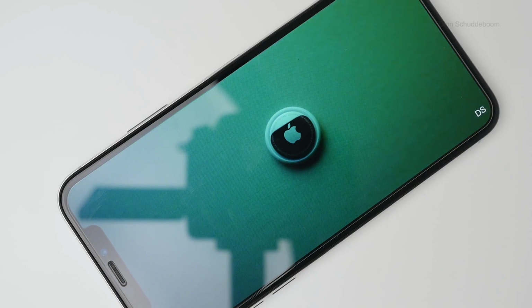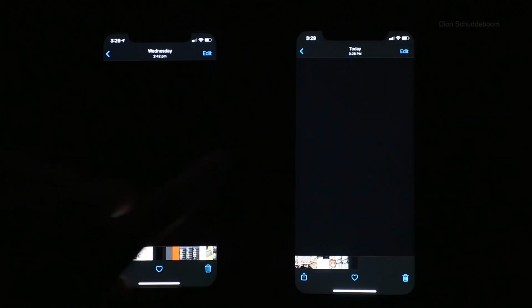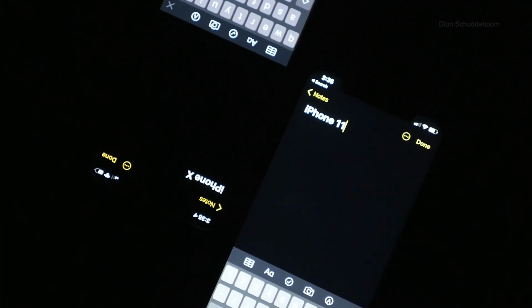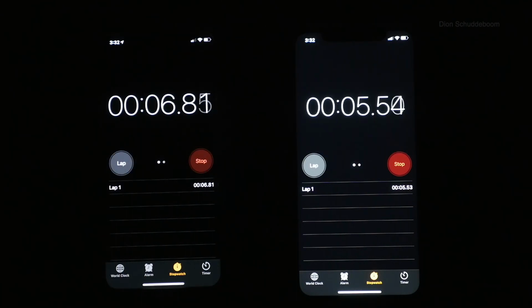Let me demonstrate this. Alright, so what I've done is I found a black wallpaper and loaded it up on both my iPhone X as well as the 11. As you can see already, there's a clear difference between the two. Now especially when I dismiss the menu by tapping on the image here, it will look as if the iPhone X display is actually off, whereas the LCD display on the iPhone 11 clearly shows. You can see this difference in broad daylight, but especially at night, and it really affects the viewing experience, especially if you're like me using both of these phones simultaneously each day.